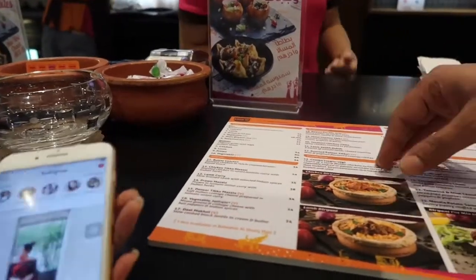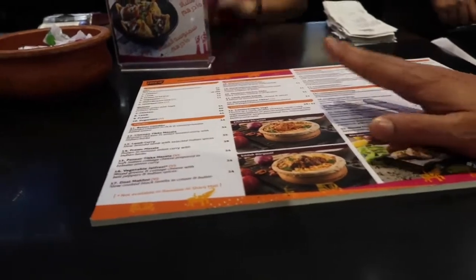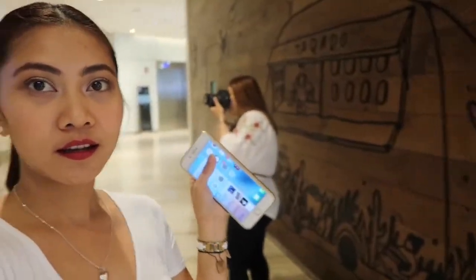So biryanis, we have chicken, lamb, prawn. Yes, good evening, guys. We're now here at Galleria Mall at Al Reem Island. We're going to do a review for Biryani Pot. I'm with myself, and we're just taking lots of photos.